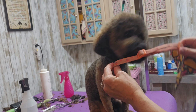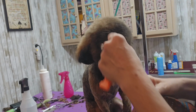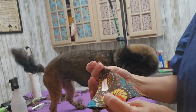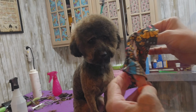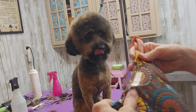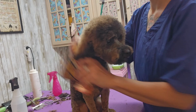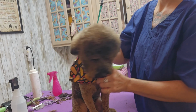And it's time to dress her up. She's getting a slip over the collar taco dog bandana. And as you can see, she's really excited about her collar. She probably knows she's done. Tacos and street corn.